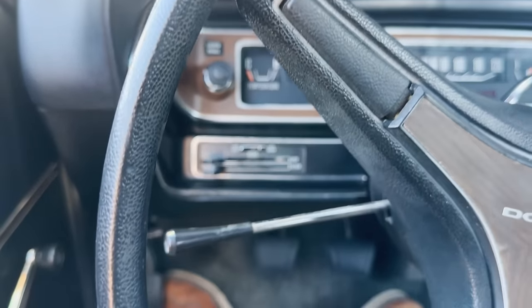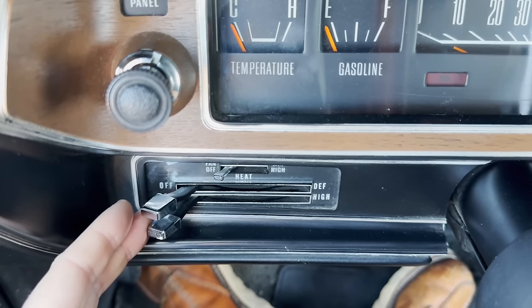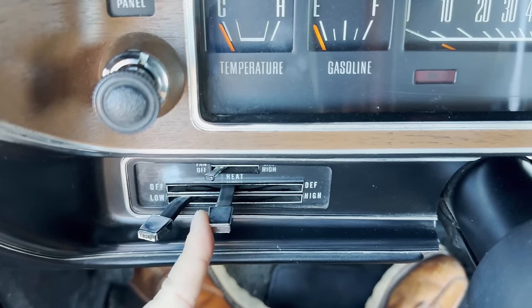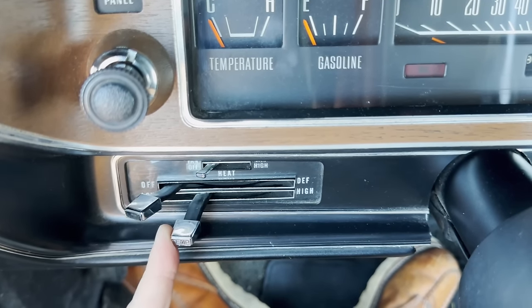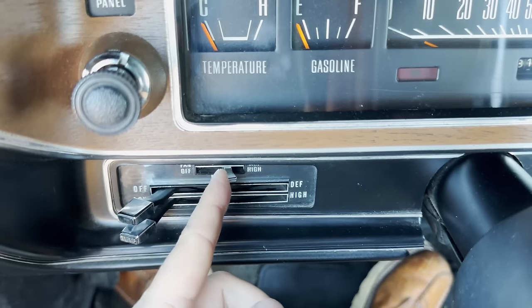We'll take a look at the left side of the dashboard. We got our heater and defroster. The heater and defroster was standard in 1972 for the Dodge Coronet. As you can see, we got heat there in the middle, defrost on the far right. All from the left, obviously. Then we have our temperature control, low to high. Then we have a 3-speed blower.